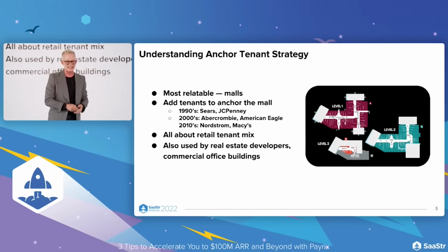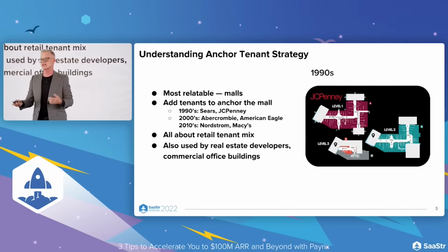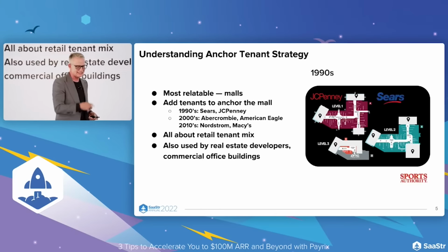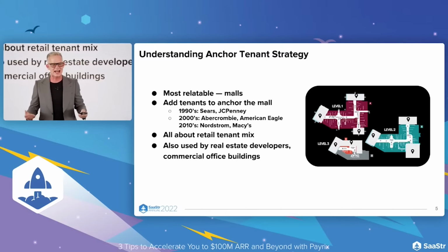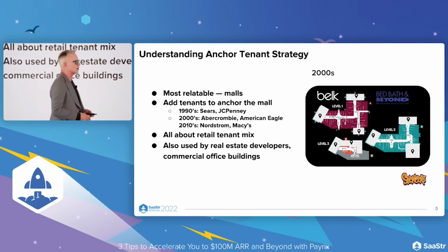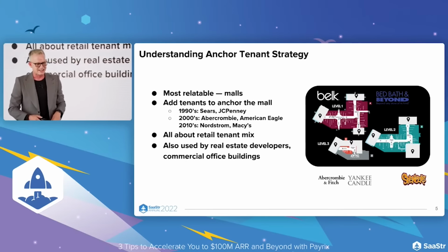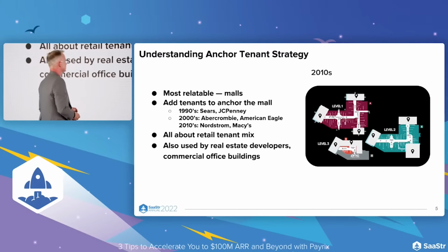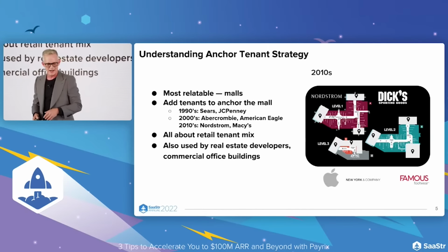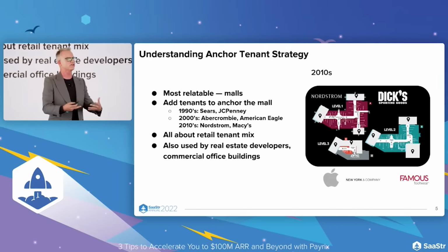If you think back to the 1980s, you had JCPenney as the anchor tenant, Sears, Sports Authority. And then we move it up into the 1990s, you had Belk, Bed Bath & Beyond, and I'm sure a lot of you can remember how popular Abercrombie & Fitch was for getting people into the stores. And then in the 2010s, we upscaled it a bit. I think we went with Nordstrom as a big anchor tenant, Dick's, and obviously the Apple Store. Again, this is all about that mix of customers.